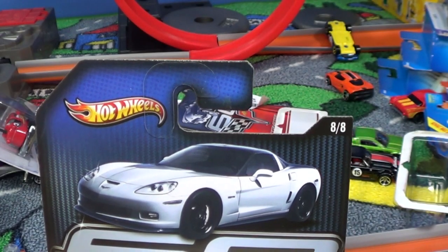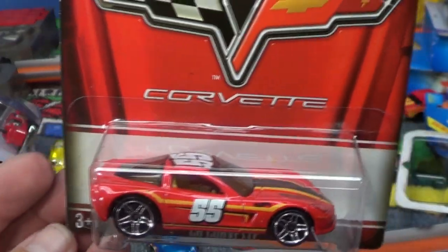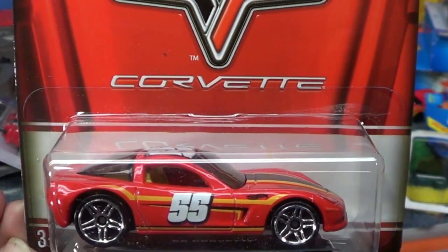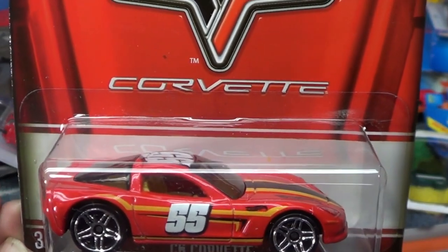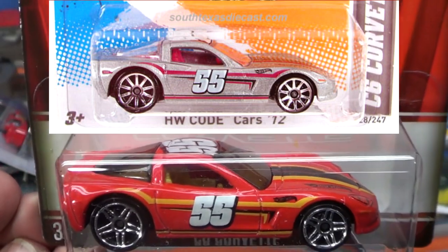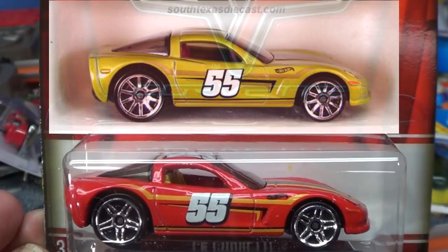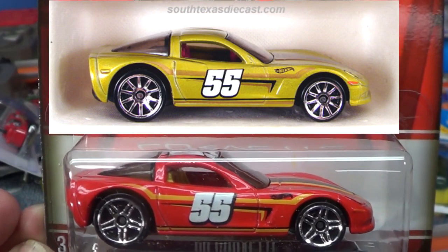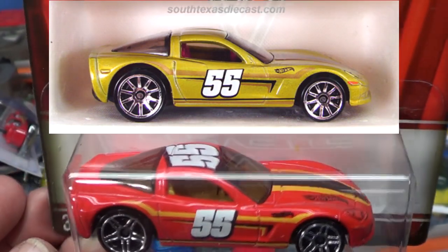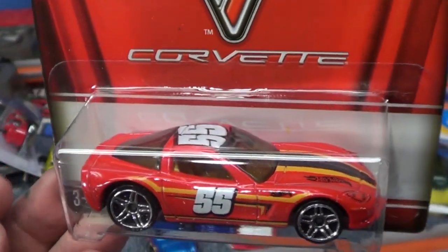Last up, the C6 Corvette, number eight in this series of eight cars. Now, this deco right here, this was a 2012 code car in silver, same decos, but in silver. And then it was also in multi-packs in like a split pea green. Nice model. Kind of looks good with the racing numbers on there.